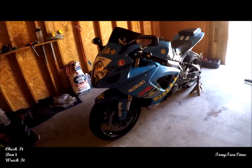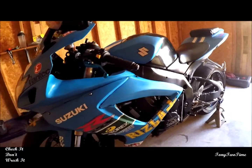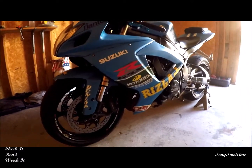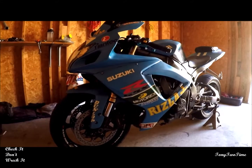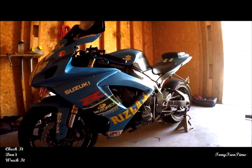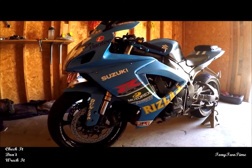And for being a 2006, being 14 years old, I still think this bike stands the test of time with its shape, what it looks like, how it's designed as a sport bike. And I get compliments on the bike all the time. So if you guys are interested, let me know, and we'll go from there.